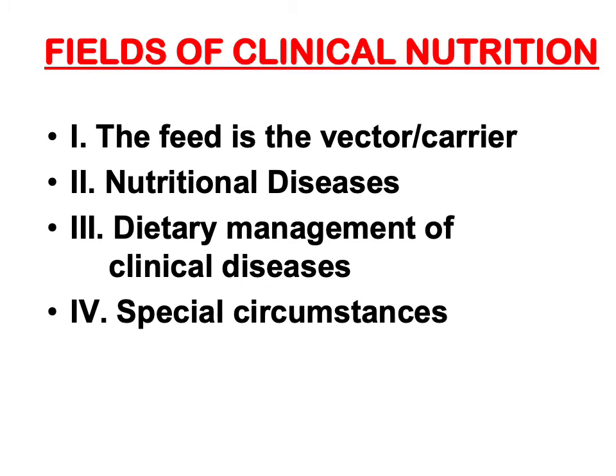Our study plan, or in other words, the fields of clinical nutrition, are the following, and our lectures will follow this logic. Number one, the feed is the vector or carrier of some harmful thing, microbe, toxin, etc., getting into the animal. The second are the nutritional diseases, when the feed or the feedstuffs are not totally healthy. They had some problem, a deficiency or imbalance.